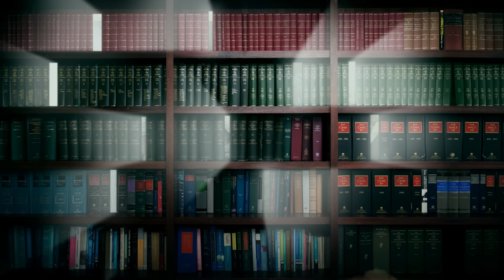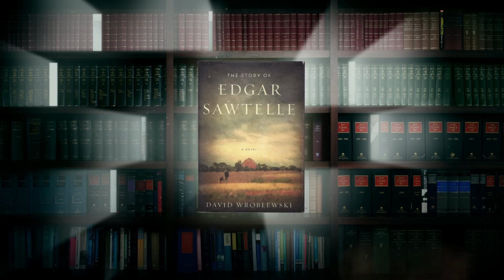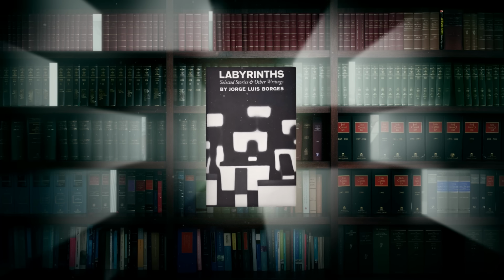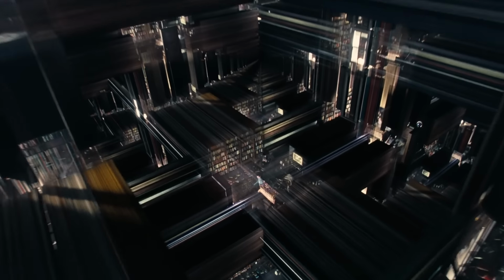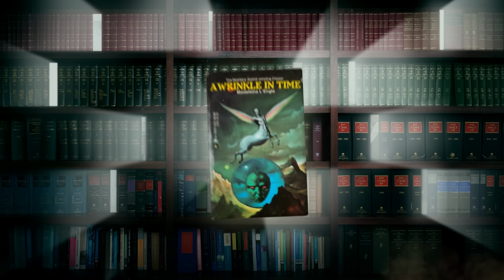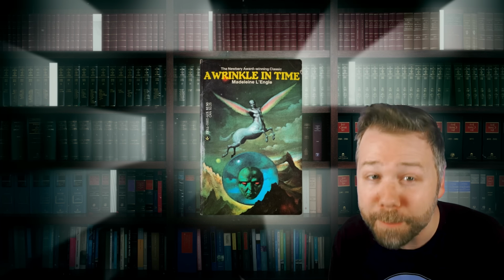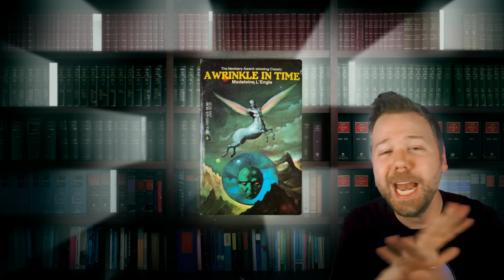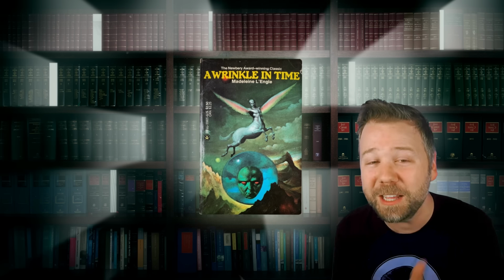David Wroblewski's The Story of Edgar Sawtelle, in which a person on a farm solves a mystery using their deceased father's ghost. Jorge Luis Borges' Labyrinths, which is really a collection of short stories including The Library of Babel, which directly inspired Nolan's Infinite Library here. And finally, Madeleine L'Engle's A Wrinkle in Time, in which a girl, Meg Murray, rescues her scientist father across time and space. If you read any book on this list in companion with Interstellar, read this one.